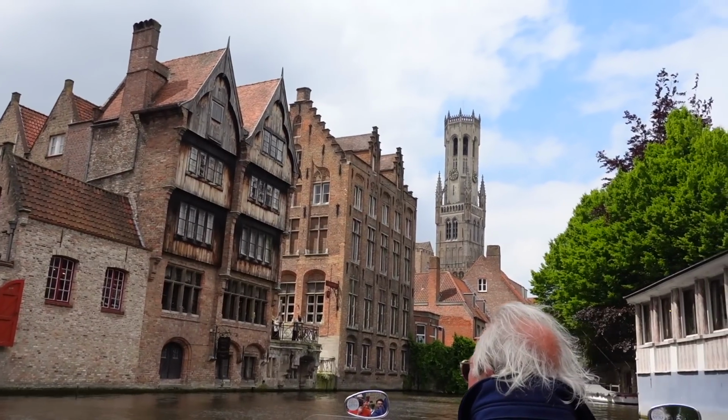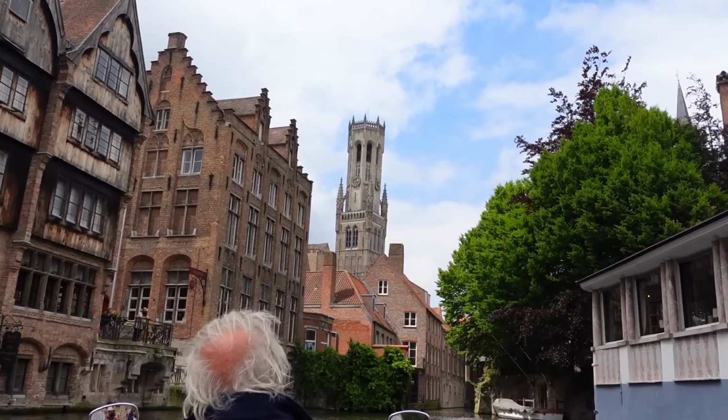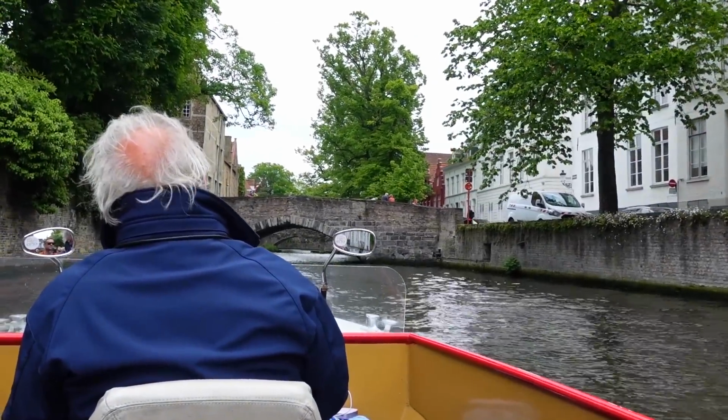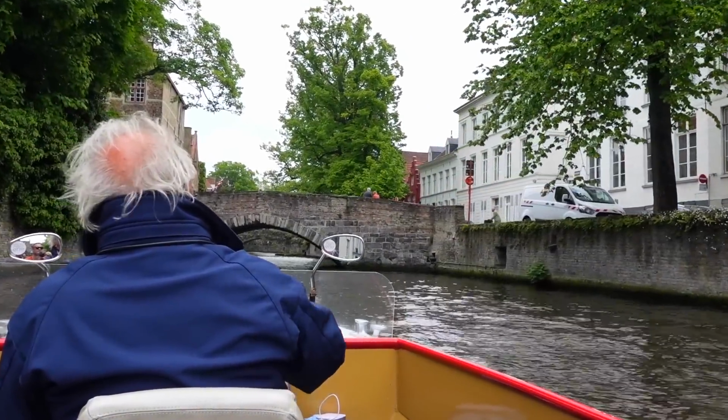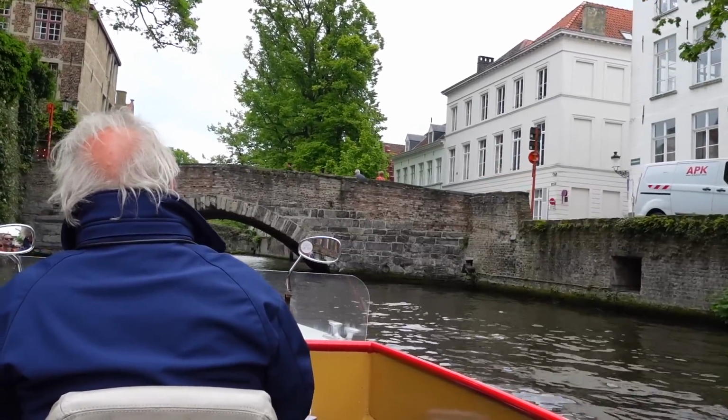Only 366 steps to get into the top. A nice view from out there of the city and the large neighborhood of home. 700 years old, only once repaired in all its life. Solid as a rock. Well done, good job.